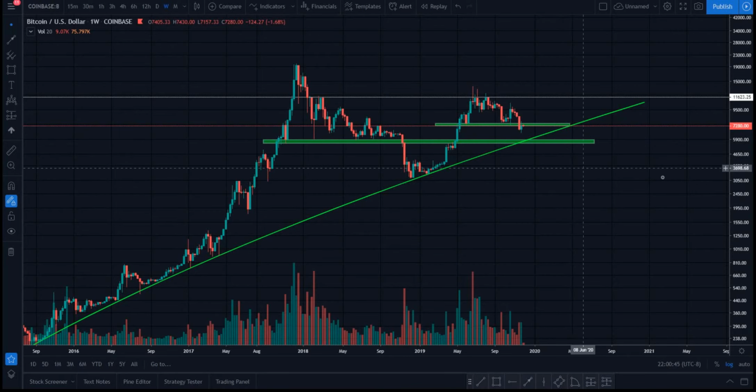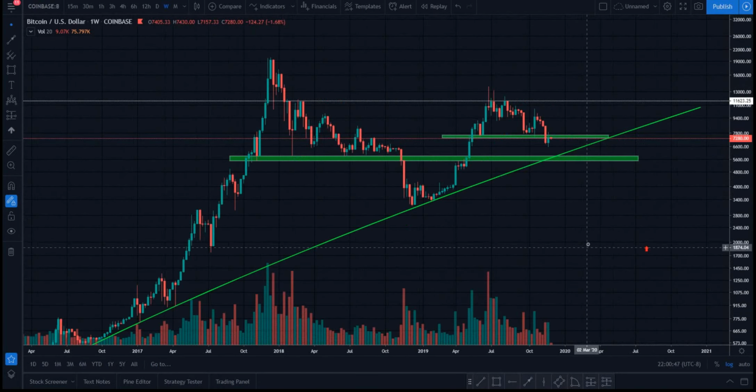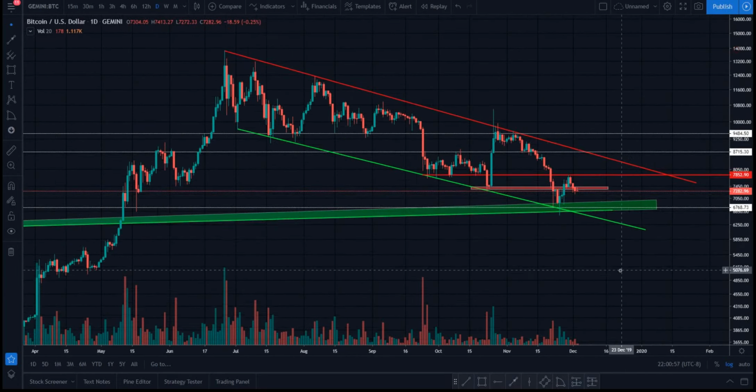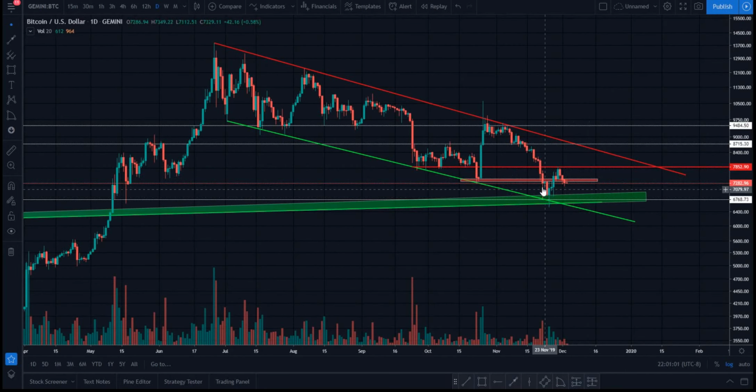So now that we talked about the macro analysis that I'm able to see for this chart, we will now go from the weekly to the daily and discuss what I'm able to see here. So we did enter this reverse head and shoulders, got a little push up, and then the descending trend line pushed it right back down. Now this is the zone of confluence that we talked about before, but we already tested this once.